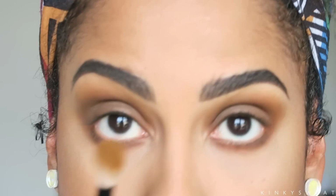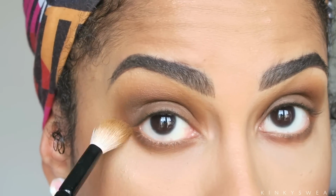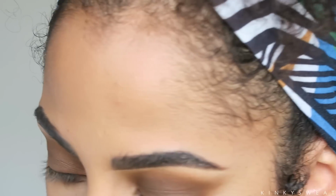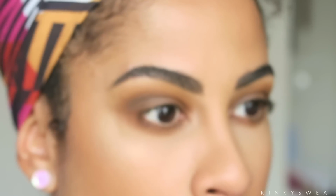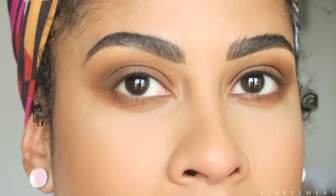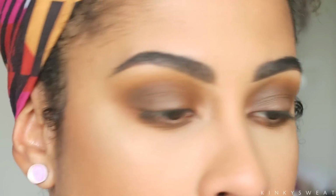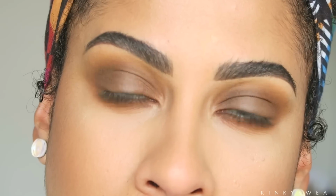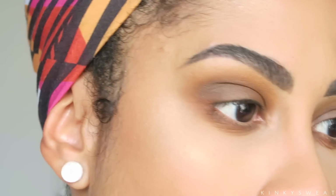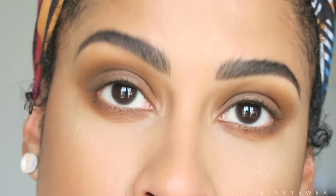I'm gonna be a little brave, use the same brush, and just graze right under the shadows we placed first on the lower lash line. Now in person, I do have a really nice brown smoky eye. It's not because I can get really smoky, and I think this is very daily friendly if you want a smoky eye but you don't want it to get too dark very fast. I think these shades are great to achieve that look.